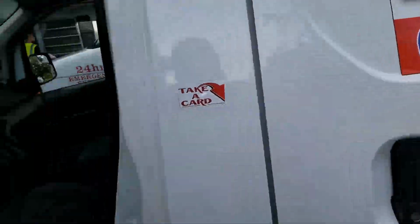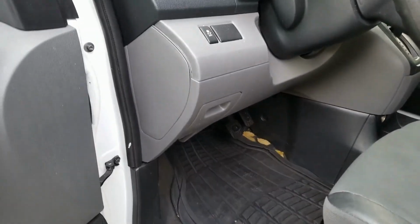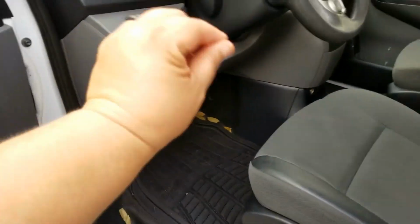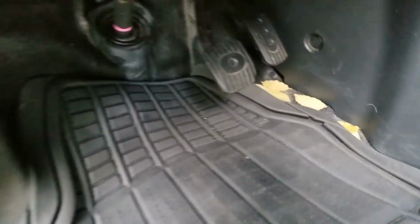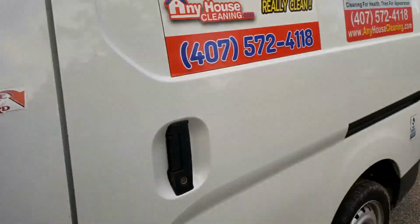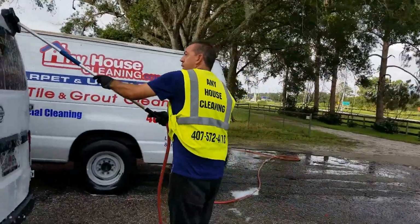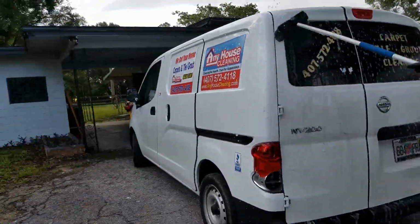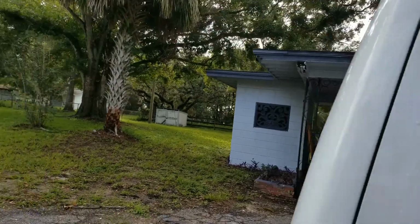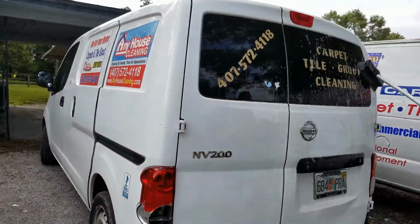It's really important to keep the van clean, and I put some bay leaf under the seats to protect the van from any odor and to keep it clean. So 2 days ago we washed the van inside. I couldn't record that, and he's washing the outside, the windows and all the van.